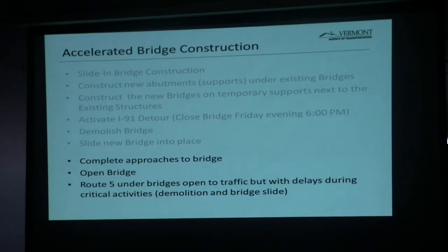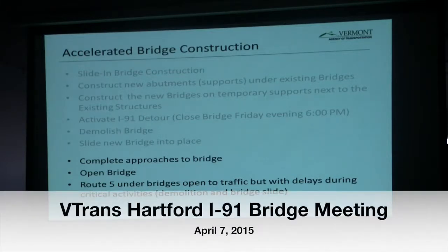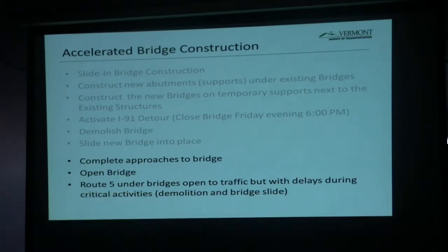And Route 5 under the bridges will be open, but there will be major delays on the days of the slide, the weekends of the slide. So again, we'll be out again right before this happens, but we will encourage folks to try to seek an alternate route on those weekends, because you're likely going to be waiting in a line a lot that weekend to go through, because they can't demolish a bridge, they can't pick up anything with traffic going under the bridge.